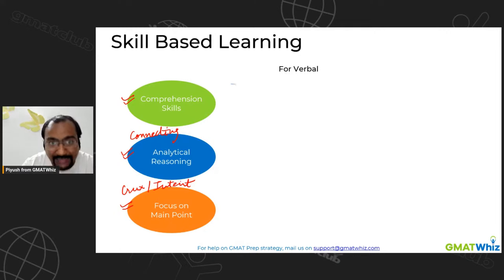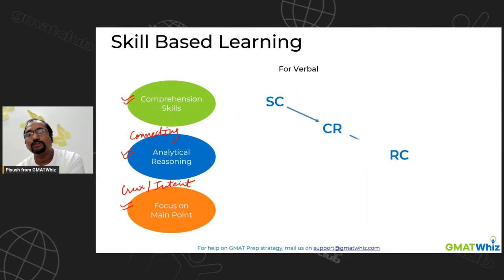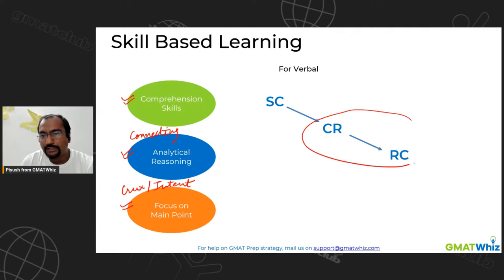And if you match this skill-based learning, you'll understand that SC is only testing on skill one. CR is testing you on skill one and skill two. RC is testing you on all three skills. So logically, the best sequence to study is that you study SC first, then CR, then RC. Now, obviously, if you're preparing for the GMAT Focus Edition, you need to focus on these two. So for the Focus Edition, you just need to focus on CR first and then RC.